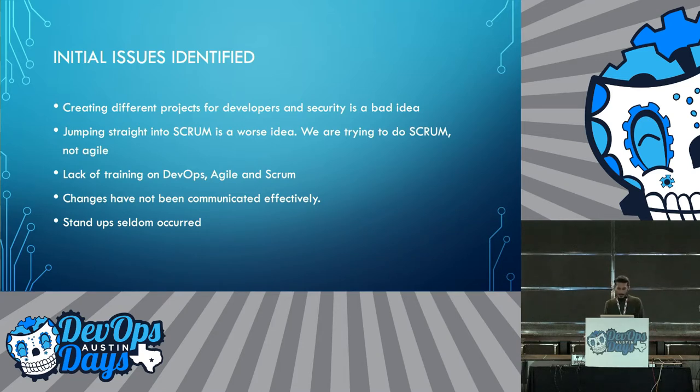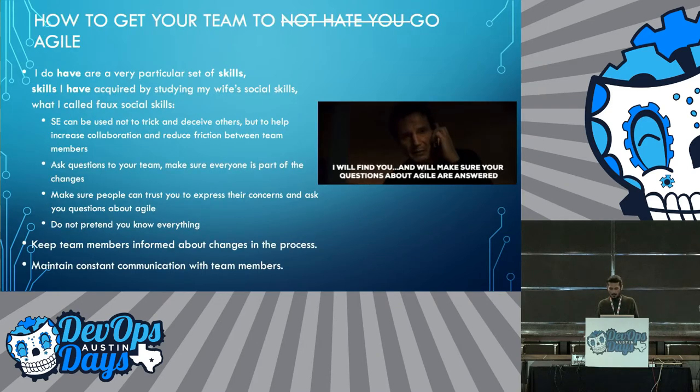The lack of training on DevOps, Agile, and Scrum was part of the issue, so we needed to start having lunch and learns and things like that. Changes had not been communicated effectively to stakeholders, directors, and such, and the stand-up seldom occurred. A lot of people are against stand-ups at first, but it turns out they're really, really helpful. You start seeing the value of stand-ups when you stop having stand-ups.